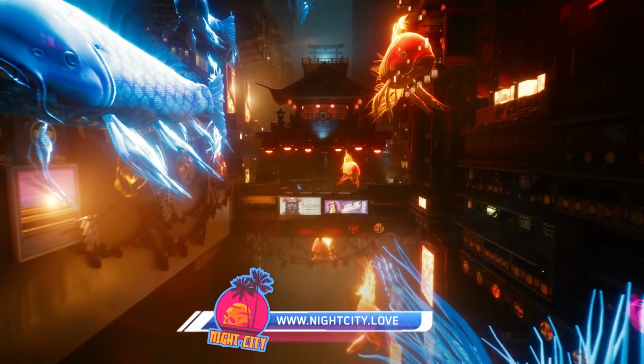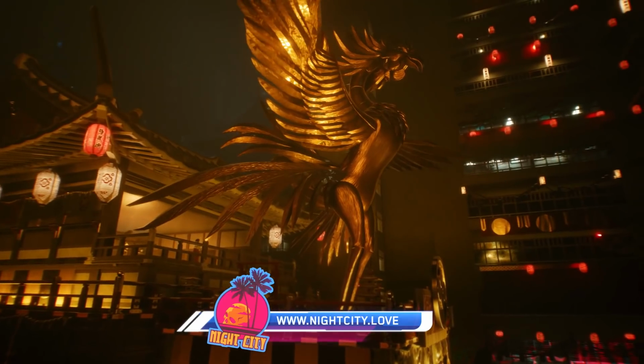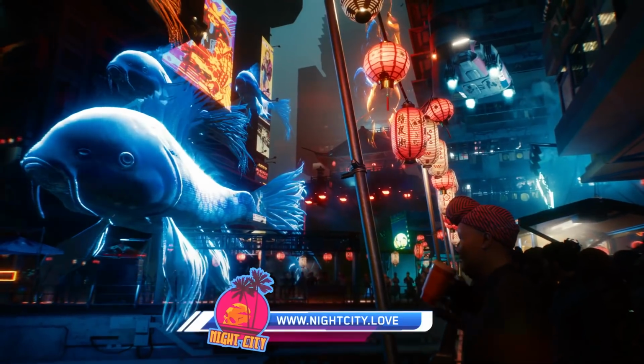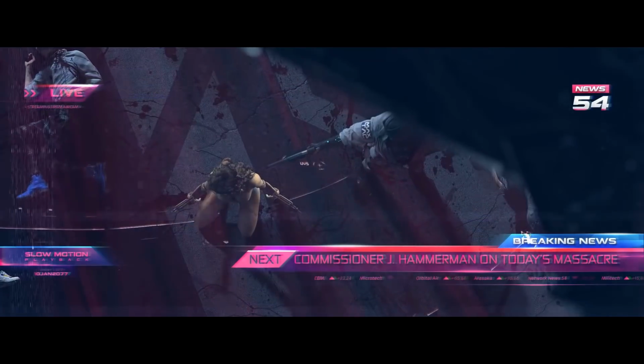Rounding off the trailer, we have some epic shots of Japantown and their holographic koi. We see another Arasaka compound in the middle of Japantown, with a phoenix and an unidentifiable woman appearing on the balcony. There is also a Network News 54 Aerodyne floating above a market, which brings me back to the Aerial N54 feed from the first 2013 trailer.